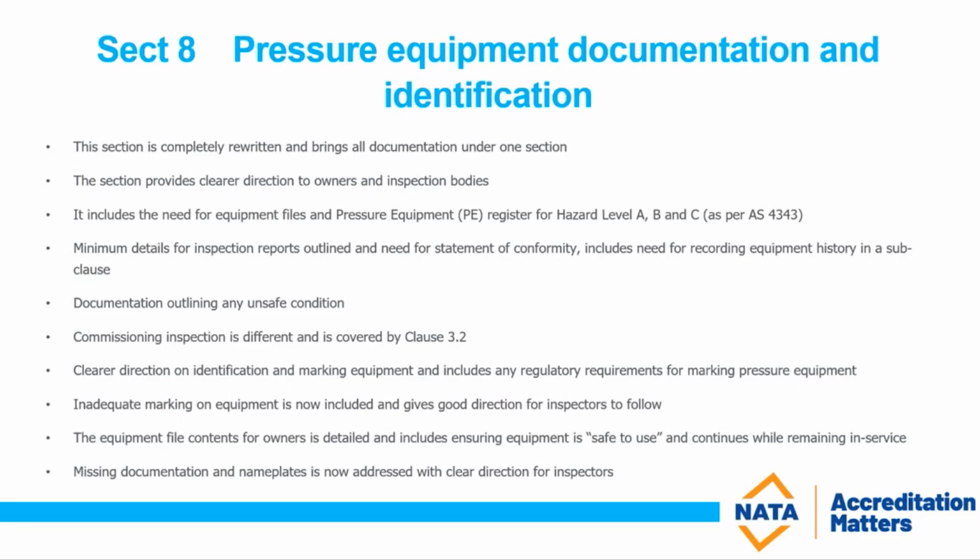A lot of really good inspectors out there pick up on these things, and they don't actually inspect that equipment. They leave it alone, bearing in mind they're buying into a liability not of their own making.